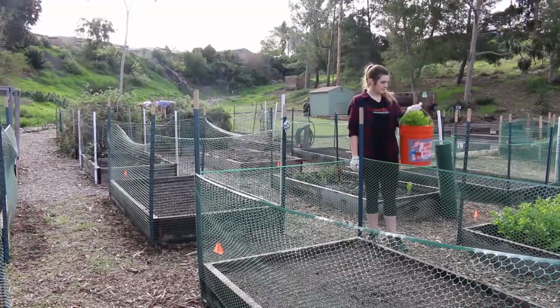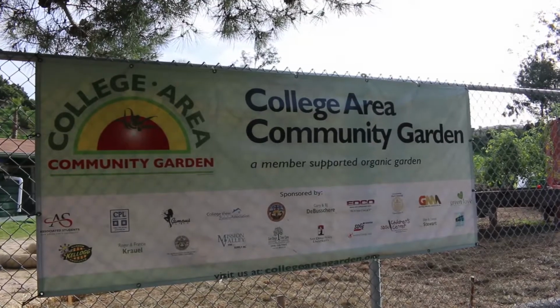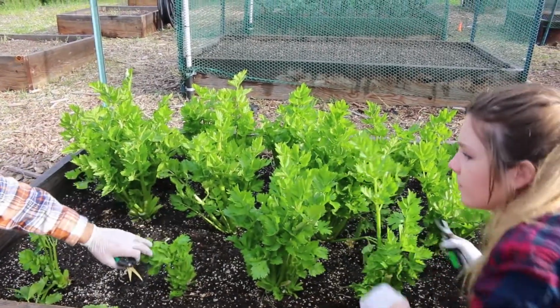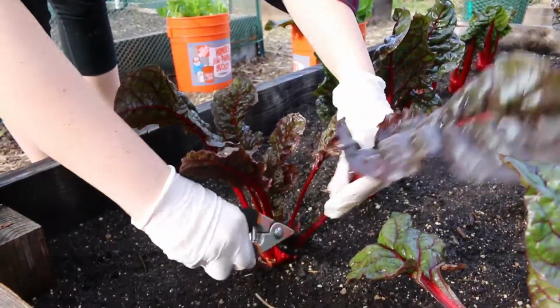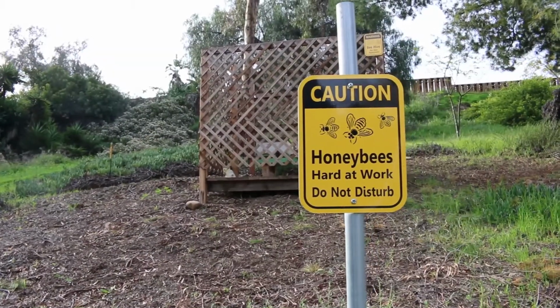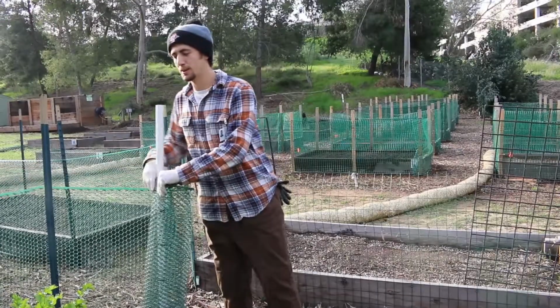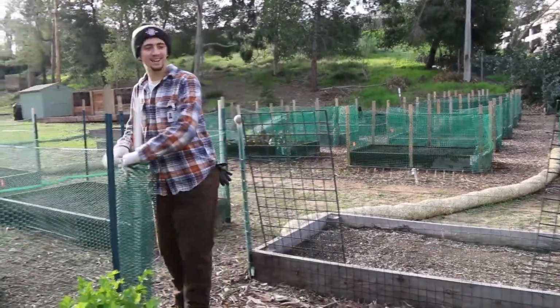Nudged between the parking structures on Zura Way, the community garden is home to some of the fresh foods distributed on campus. Currently, there is some chard, celery, and peas growing, and even bees come to lend a hand. But the true architect of all this great food is Trevor, an SDSU student.